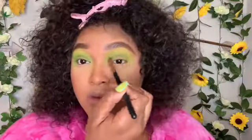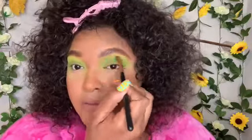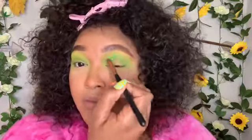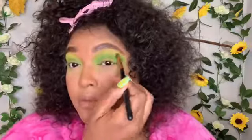So I wasn't even sure. I was just packing on color. And as you can see, there's tons and tons of fallout. And if you don't know, this palette's from BH Cosmetics, and I've had this for a while. So here is where I'm like, okay, it might be starting to come together.